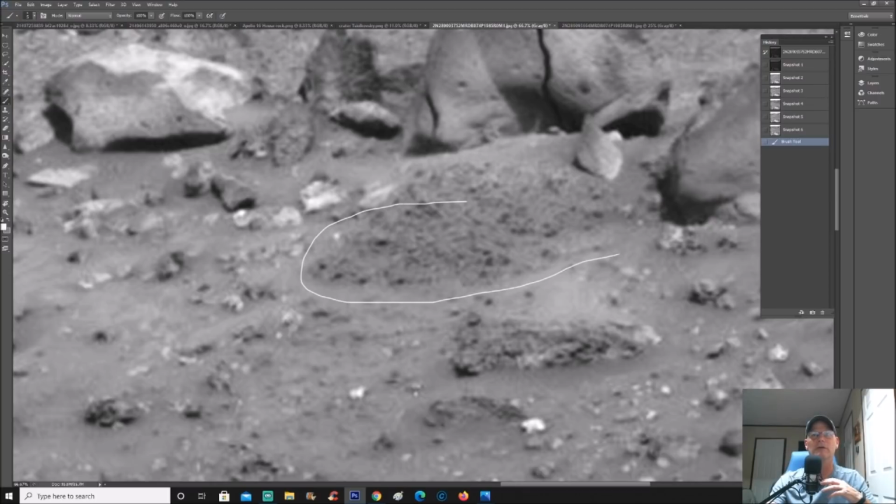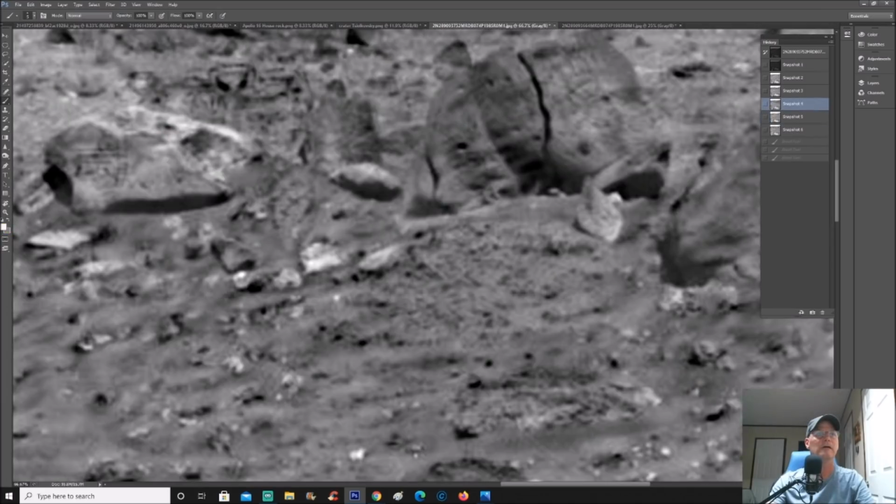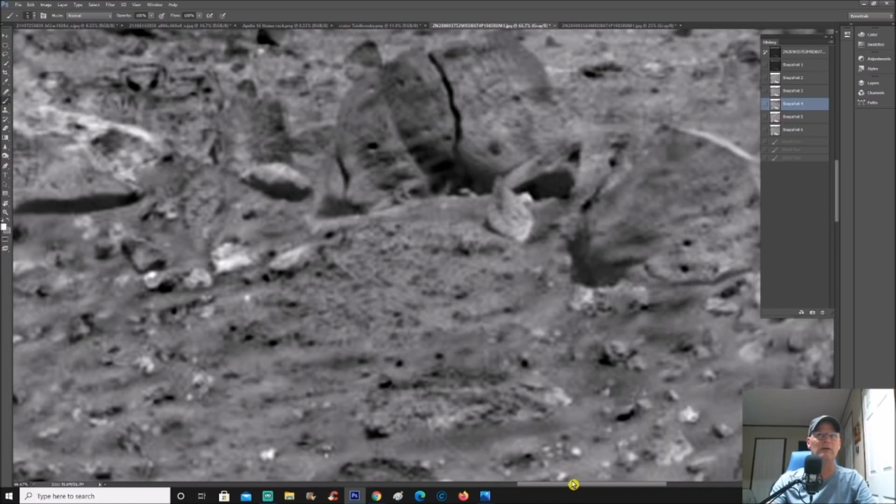Same kind of texture is going on. Actually, it's bigger than that. It's right here. We have the same kind of weird texture going on. And again, this other smaller piece. Right there. There you go. And guys, if you really, really take a look at this, check this out.